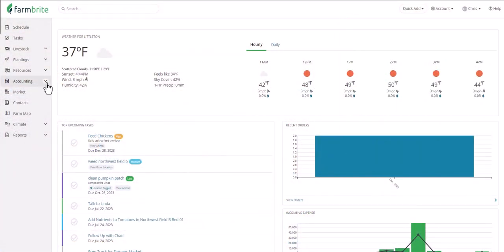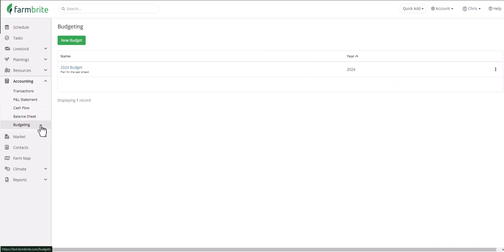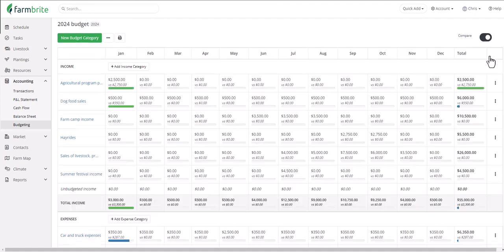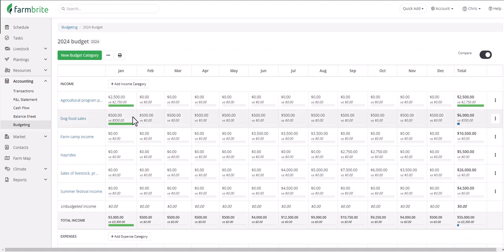You'll find the new option for budgeting under the Accounting tab. You can see that we've already created a 2024 budget. This tool helps you forecast your income and budget for expenses and allocate for each individual financial category across the months of the year. You can also compare those estimates and forecasts to actual data for transactions that you've added to your account. This helps you see how you're progressing against your estimates as the year goes on.